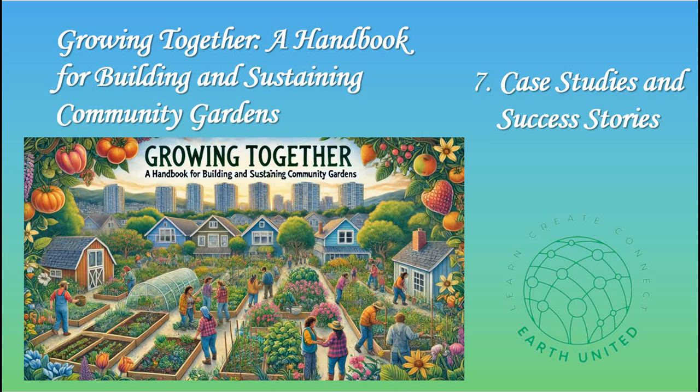Okay, so we've talked about some incredible examples of community gardens from around the world. But I'm really curious about the future of this movement. Oh, me too. What trends are shaping the next generation of community gardens?